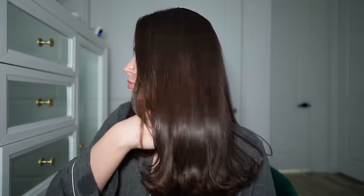Here is the final look, you guys. When I tell you hair on glass mode, you guys remember what my hair looked like before, and this is how I get that super sleek and shiny blowout look.